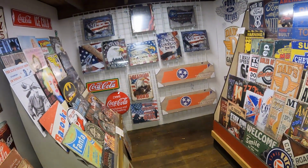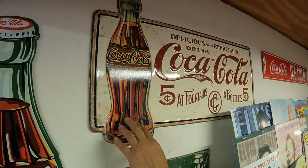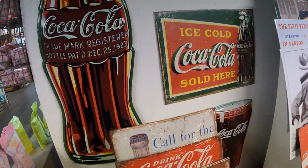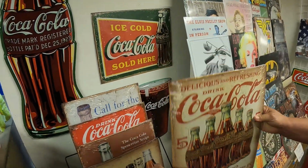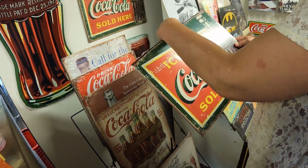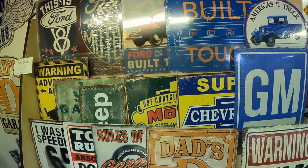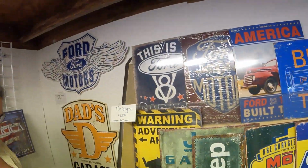Wow, some really cool signs. I love this one. I don't see it for sale or a price on it. What's something like this going for? Nobody will tell me. I don't see prices. Took Lee to find it, but it's $13.95 for the signs. And the really big ones are $45.